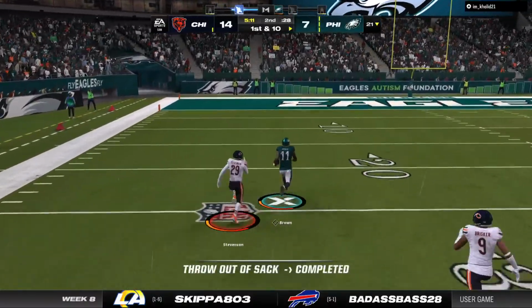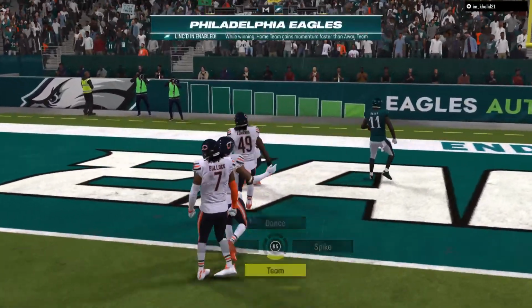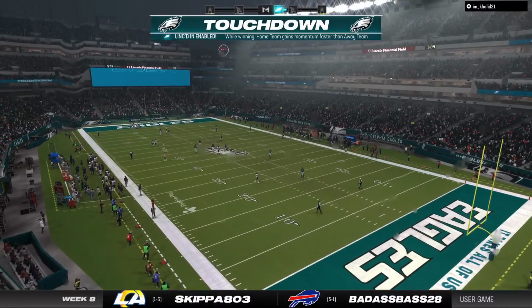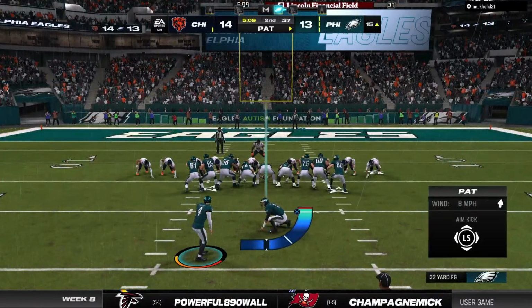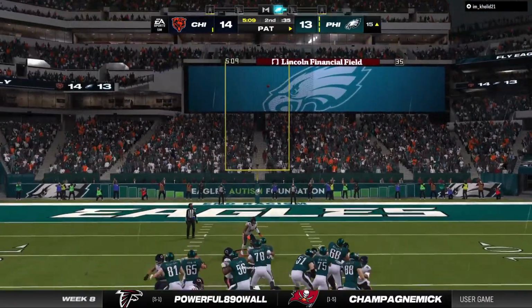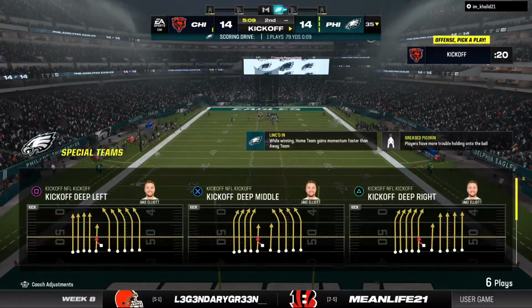And got his man complete. Touchdown. And Joe Brown, 2 catches, 2 touchdowns here so far. And the Eagles are able to strike quickly here as they are in for 6. Elliott good on the extra point. And we're tied at 14.